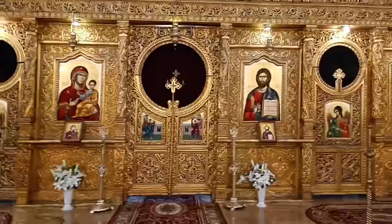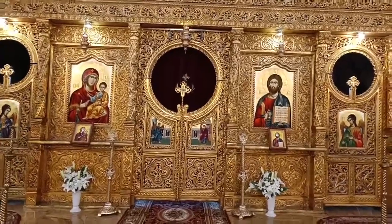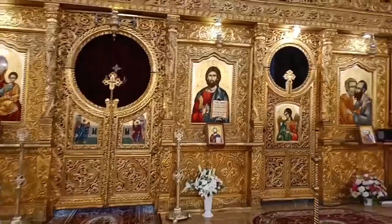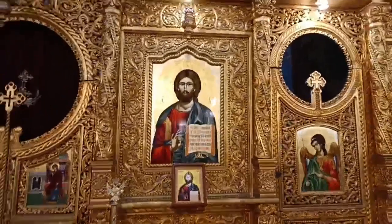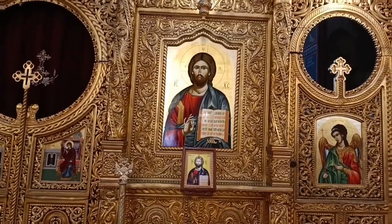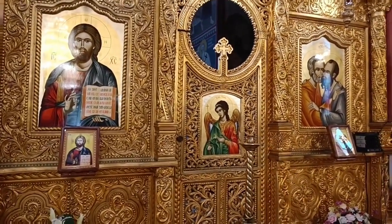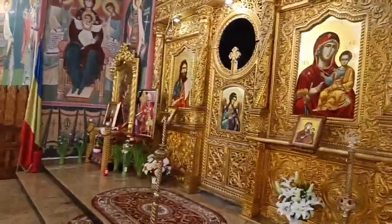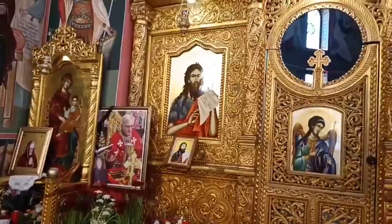The main doors are guarded by the icons of Virgin Mary with baby Jesus and of Christ himself preaching, because he has an open book in his left hand, and with his right hand he's blessing us. Also, these lateral doors are guarded by the icons of Archangel Michael and Archangel Gabriel. And also here we have the icon of Saint John the Baptist.